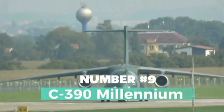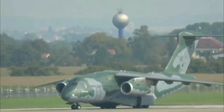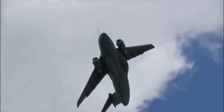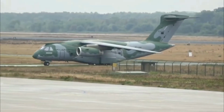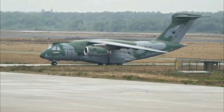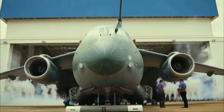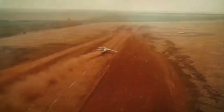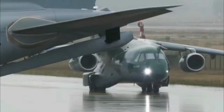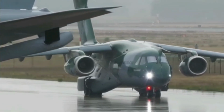Number 9. The C390 Millennium. The C390 Millennium is a medium-sized, jet-powered transport aircraft designed and manufactured by the Brazilian aerospace manufacturer Embraer. It first flew on February 3, 2015, and entered service with the Brazilian Air Force in September 2019. As of October 29, 2023, there are 6 C390 Millennium aircraft in service with the Brazilian Air Force.